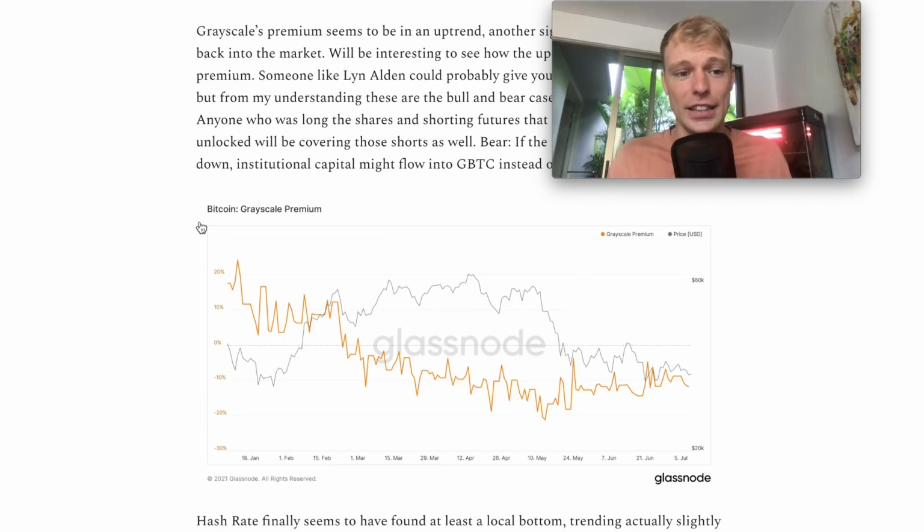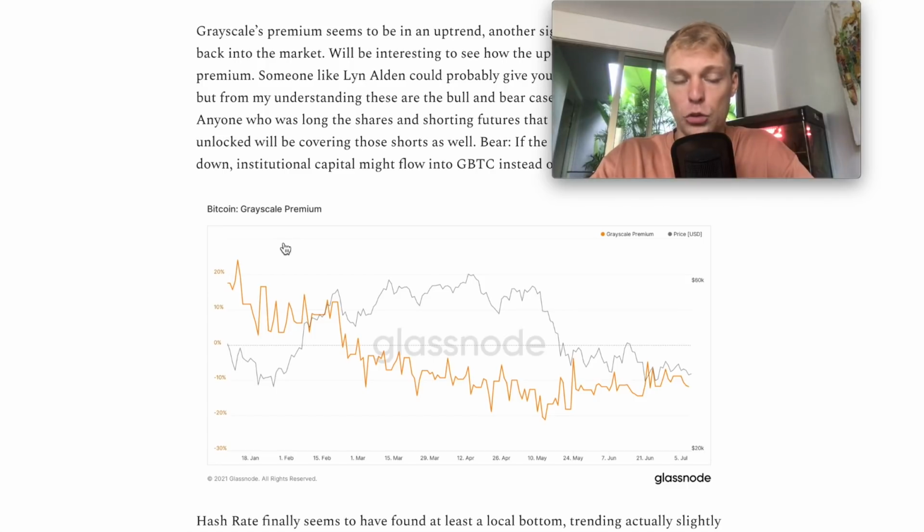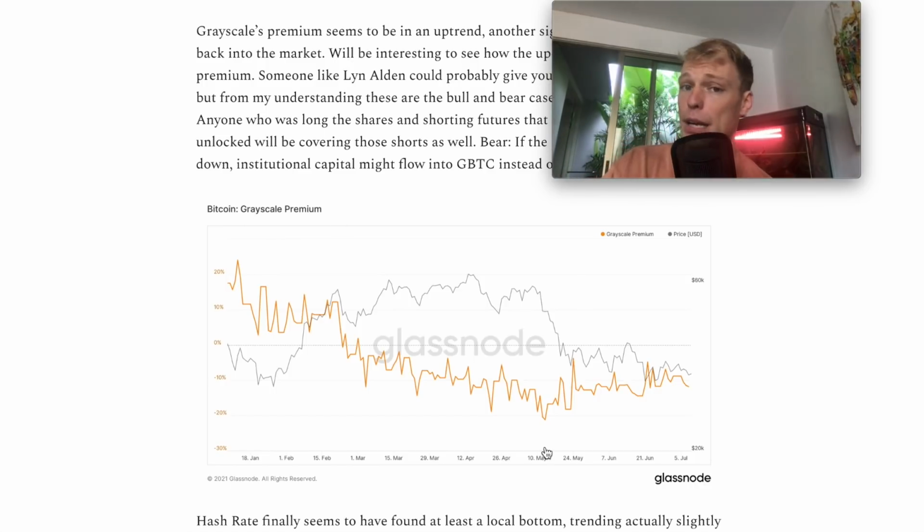Then guys, the next chart is the Grayscale premium chart, and this might be quite interesting because Grayscale is the option for the mainstream out there to easily buy into Bitcoin in the same way you can buy into the regular financial markets, right? So if Grayscale is having a premium on the price of Bitcoin, most of the time it means that there is a high demand for Bitcoin, which eventually is bullish. That means more and more people are interested in Bitcoin. The more people buying into Bitcoin on Grayscale, the higher the premium.